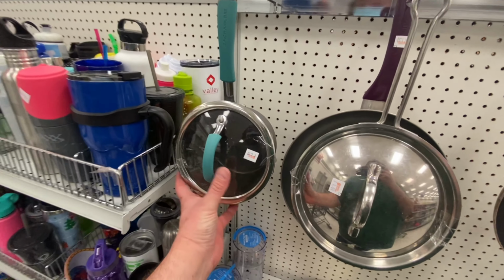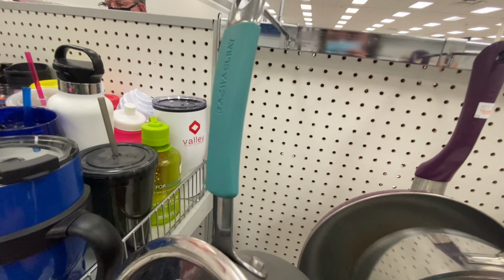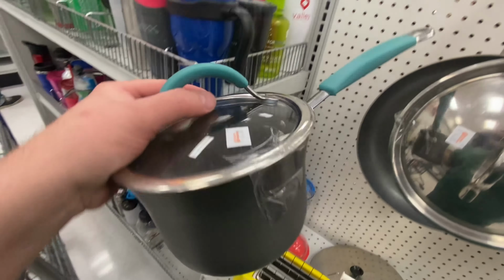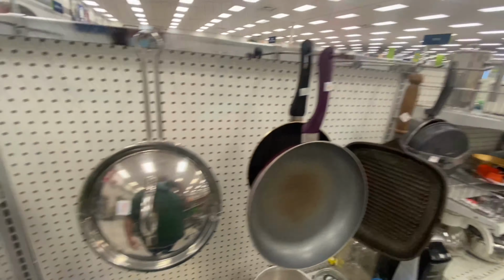One of the biggest mistakes you can make as a reseller is to stop pushing yourself to learn new items to sell. Pots and pans are new to me. This is a Rachael Ray one. $2 seemed like a great price. I looked it up, and I should get about $20 to $25 for that saucepan.